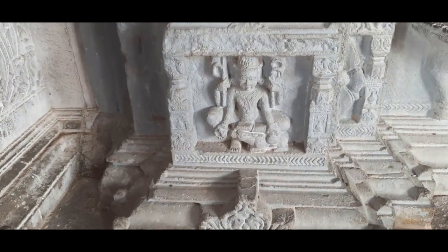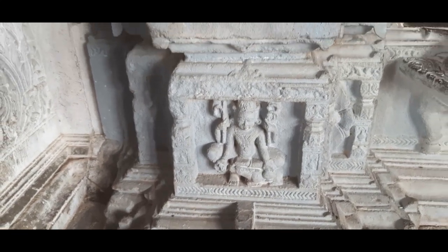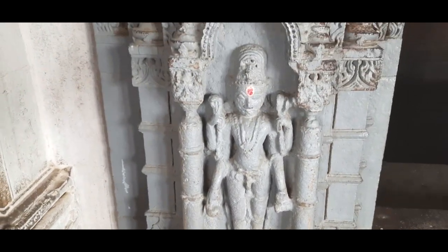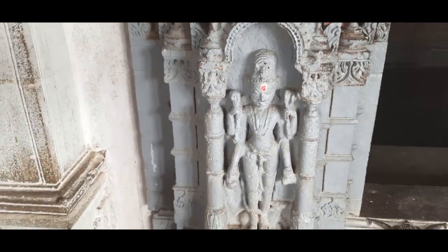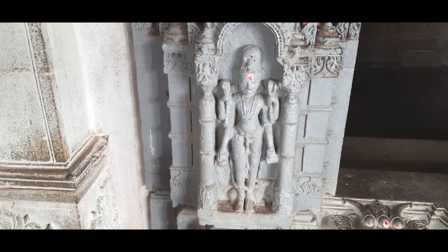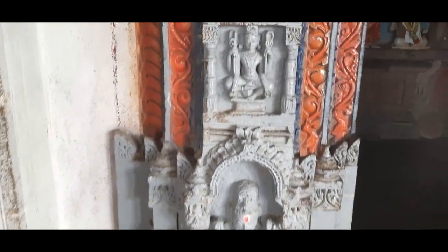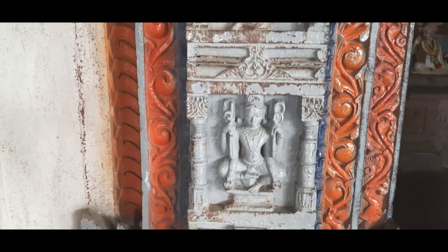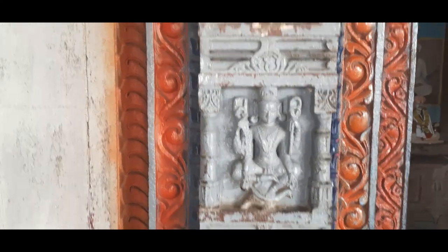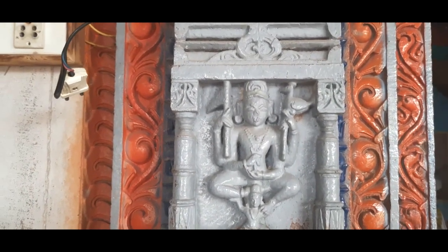This is the door frame or dwar shaka at the entrance of the Garbhagruha. This dwar shaka does not seem to be the original one and might have been replaced at a later point of time because the original might have been destroyed. And generally, dwar shaka represents what deity or god is worshipped inside the Garbhagruha. On this Dwarshaka, we get to see sculptures of many deities.